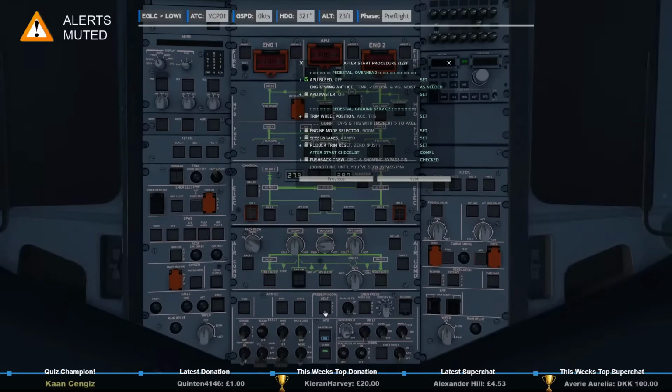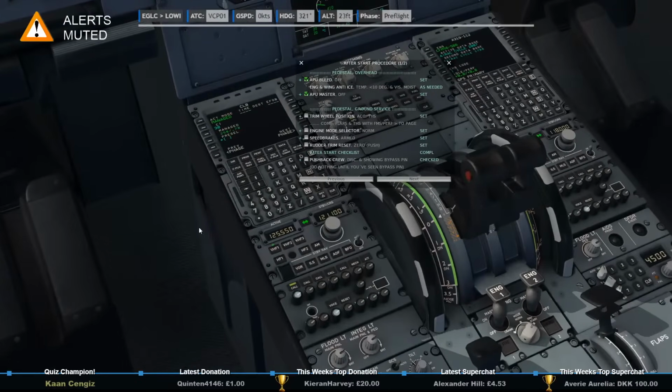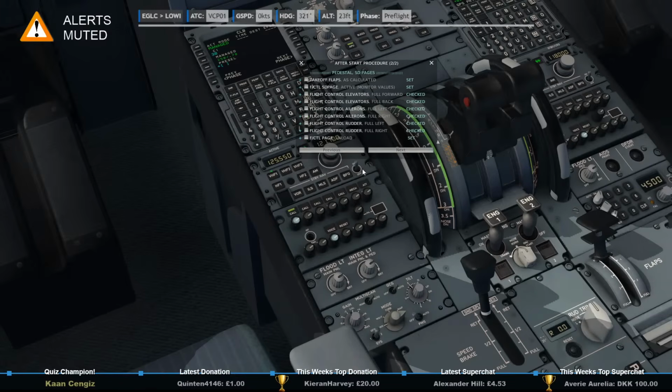So APU bleed can come off, APU master switch off, trim wheel position set. Now I think it was at 0.1. I think someone told me I have to move this, so I have the trim set to one of the buttons, I'll explain all later. Engine mode selected to normal. Speed brake we arm. Do not do that in the 737, otherwise you'll get the takeoff config warning horn. Pushback crew, we don't need to worry about that.